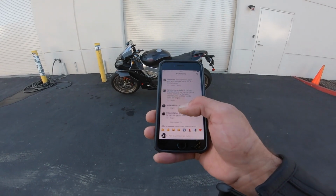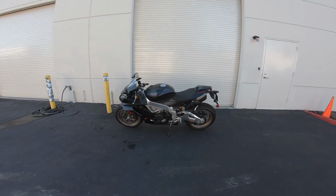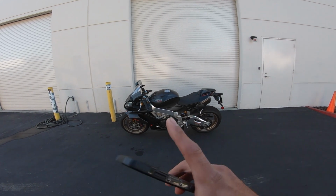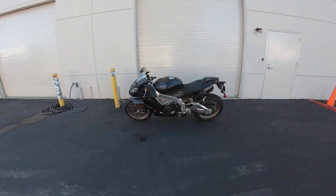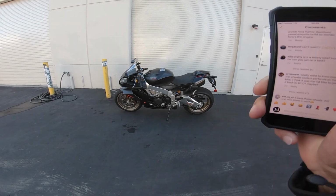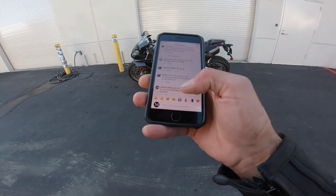Another question here. Is it a thirsty bike? How far can you get on a tank? Yes, it's absolutely a very thirsty bike. This thing has a 4.8 gallon fuel tank, which we talked about. Aprilia actually expanded the fuel capacity of this bike a couple years ago. But it's thirsty. If you're wailing on it, you're going to get 25 miles to a gallon. If you're riding mellow, you're going to get 30 miles to a gallon. So yes, this engine burns lots of fuel. If you like burning fuel, get this bike. Great question.